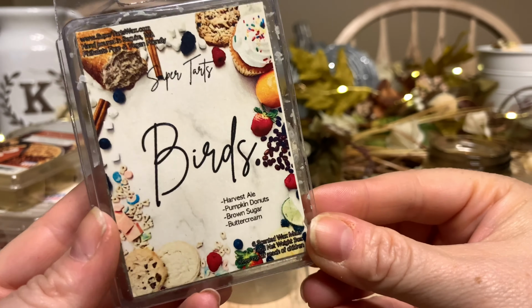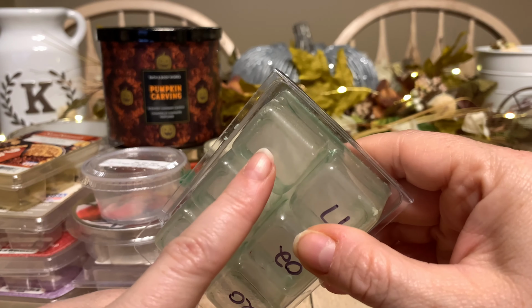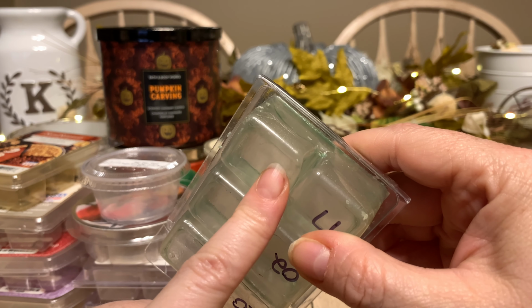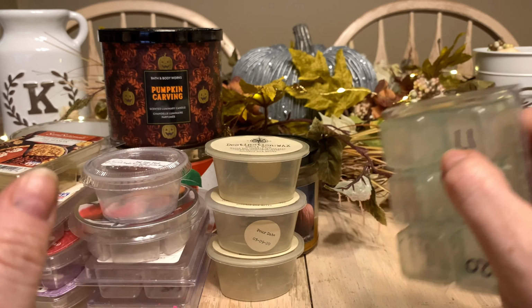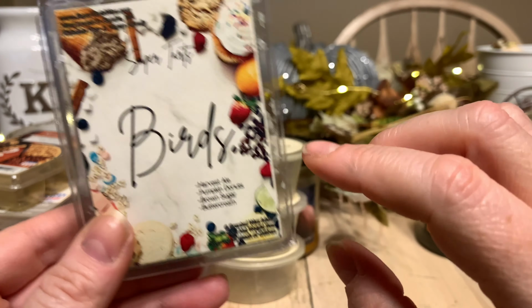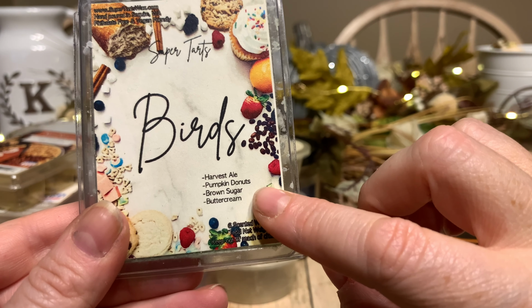So I'm going to go through these a little bit quicker. These are all from Super Tarts. Less is more. You only need 1 cube in each warmer, and sometimes they can last weeks. So if you don't have a collection like mine and you order from places, well, pretty much from any of the ones I'm talking about, they'll last a really long time. So Birds, Harvest Ale Pumpkin Donuts, Brown Sugar Buttercream.